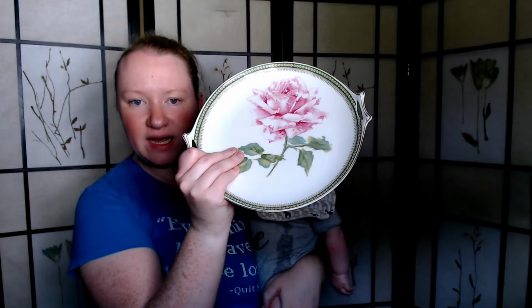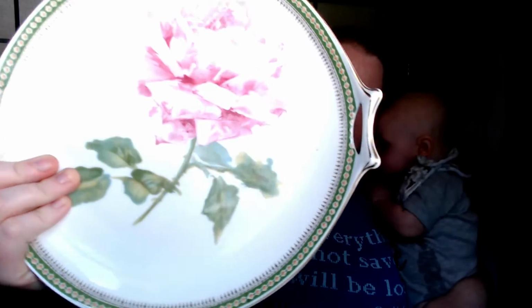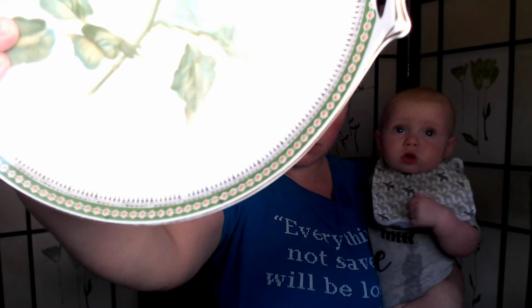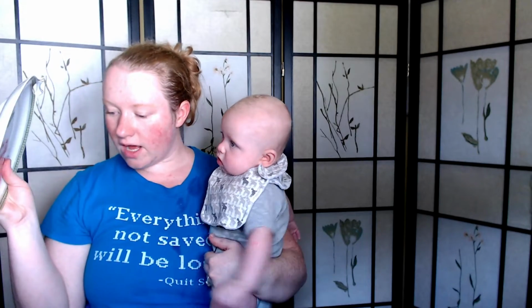I got this cake plate at the church rummage sale, and I love that it had handles. So yeah, cake plate. It would also look great with some cookies, right? And it's got this really pretty hand painted flower on it. The border is really intricate. It's got some gold going on, and it says hand painted on the back, but it also says Josephine, Bavaria. There are some of these online, only one that I see that's the same plate. And I got it for $1 and I've listed it for 25.